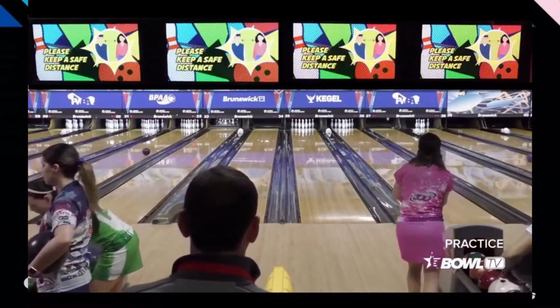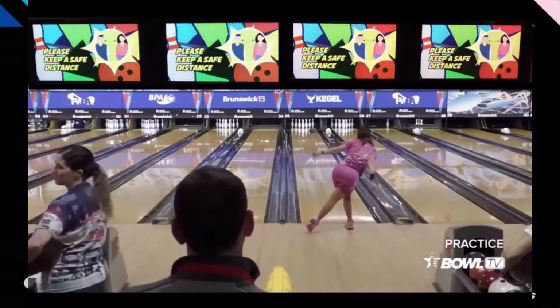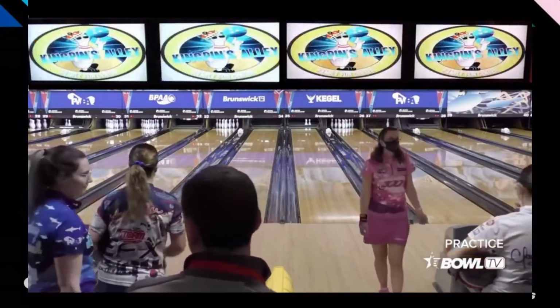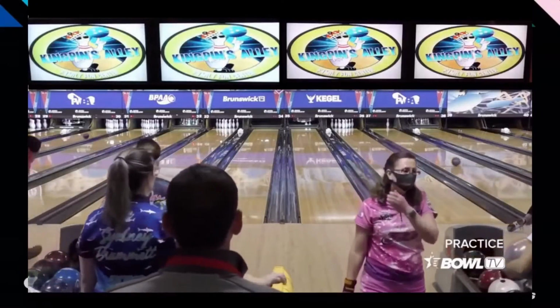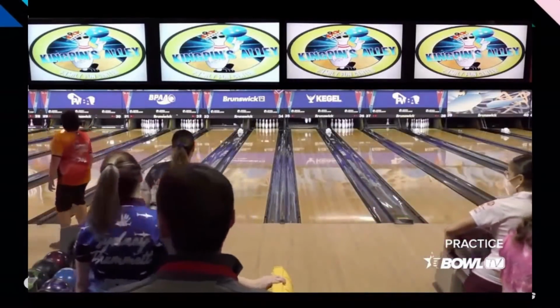But I think it's going to be interesting to see who can consistently carry throughout the course of this too, because with some of those steeper angles, we've seen some 7-10s in there. We've seen some flat 10s, some weak mixer 7s. So it'll be interesting to see who can find that right mix to still retain enough energy and maintain the pocket throughout the course of that.